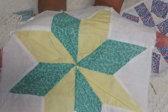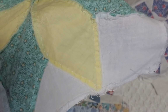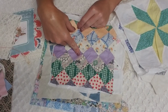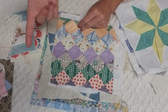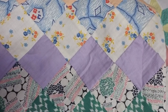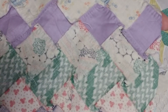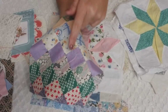It's a star pattern. There's so many pattern names for stars. And these are all freshly laundered, so nice and clean. This one here is just the granny square pattern. Depending on how this quilt was, there's other pattern names for the squares. There's stamps around the world. That's the cool thing about quilting, is there's so many different patterns and designs, but the squares, triangles, honeycomb patterns, you know, those kind of things, hand stitched as well.